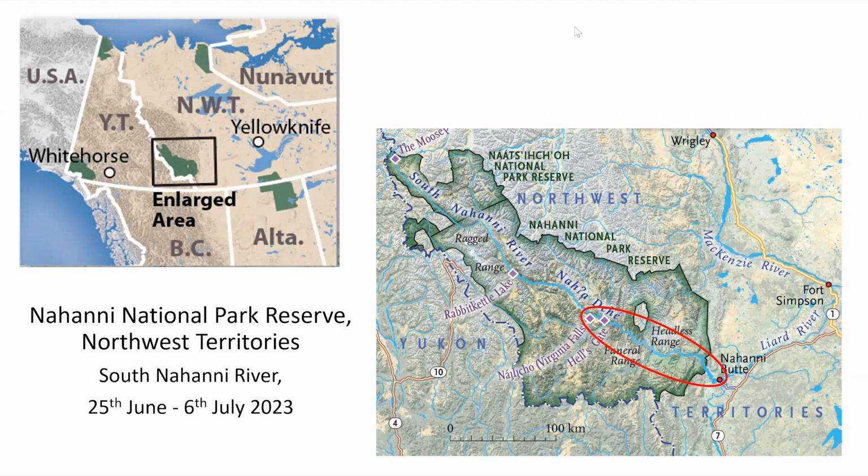But I'm going to talk a little bit about and show you some photographs from the trip I did last summer to the Nahanni River. So it's the Nahanni National Park Reserve in the Northwest Territories. And it was over the last week in June, beginning of July. I timed it to get as many of the wildflowers as I could for the spring. And the map on the right-hand side shows the area of the river we explored.